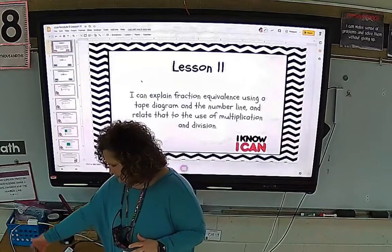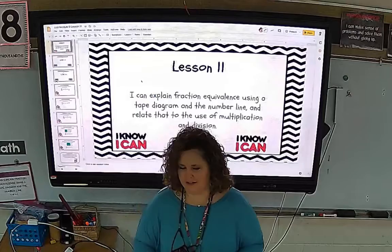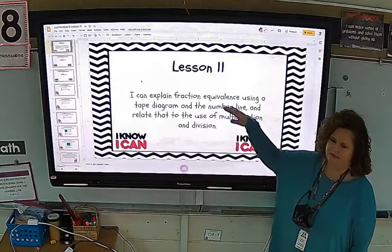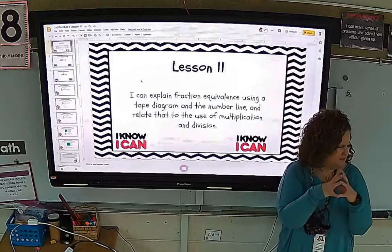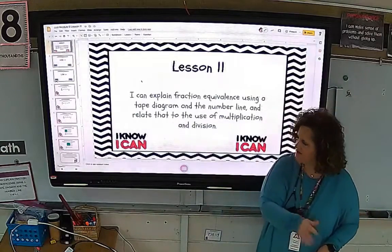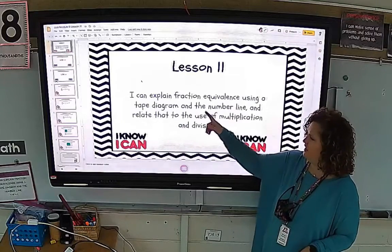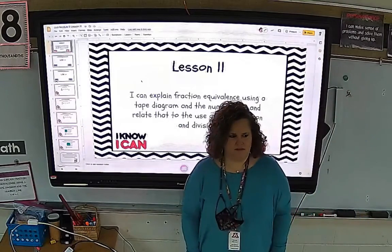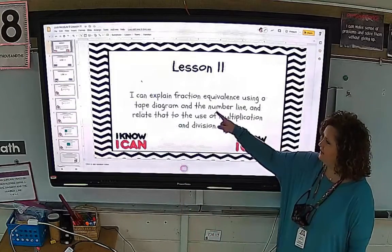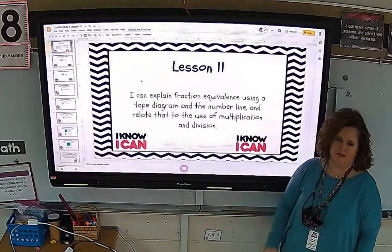Okay, another sticky note. So we are headed into lesson 11. I can explain fraction equivalence. Equal fractions, we've been doing that. Using a tape diagram, we've been doing that. And the number line.